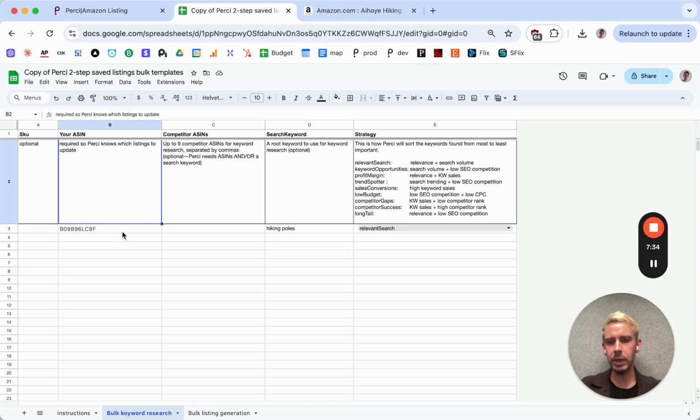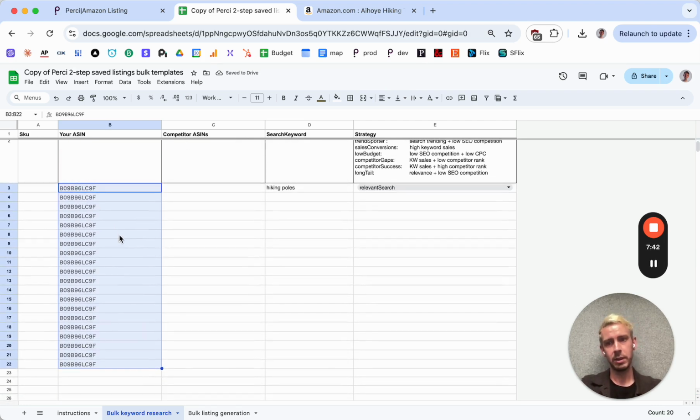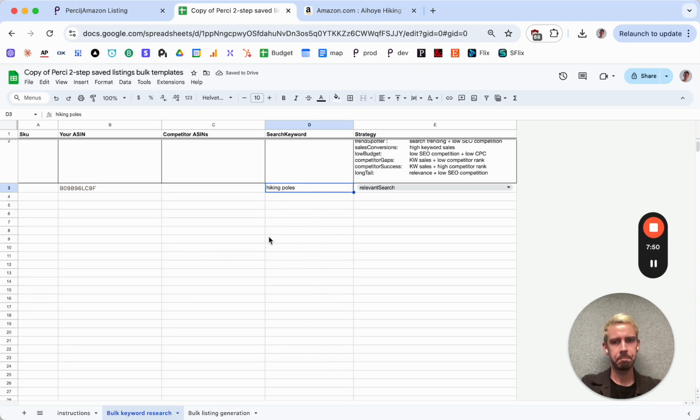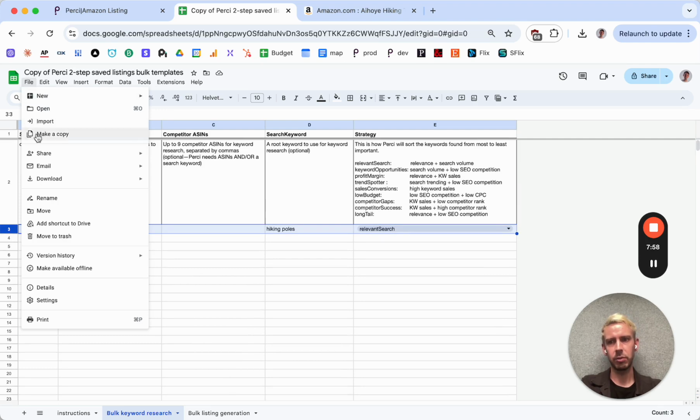And the point here is that you're going to put all your ASINs in. So you'll grab all your ASINs, put them there, just like in the import file that we had before. Might as well just leave it open and copy that whole column right here. And then you'll put some kind of a search keyword. So that's really all you need for this to get working well. I'm going to download this, just like before, as a CSV file.